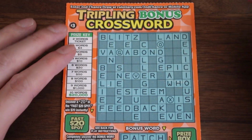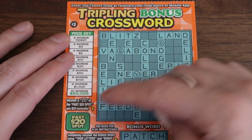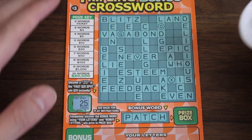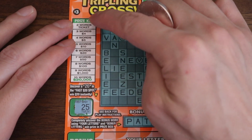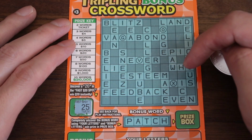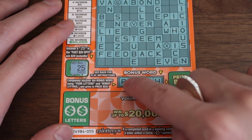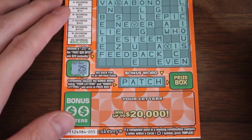We have three consecutive crossword tickets. This is a $3 ticket, fast spots here. If you find a 20 there, you win $20 instantly. There's your main crossword right here. If you get two words, that's a minimum to win a prize, which is a ticket, and 10 words wins you the $20,000 jackpot. You have all your letters down here, two bonus letters, and a bonus word here. If you get that bonus word, you get the prize in the prize box.